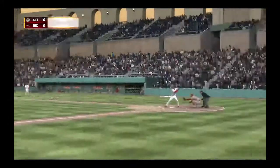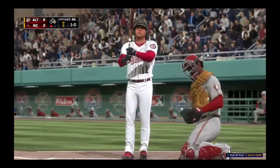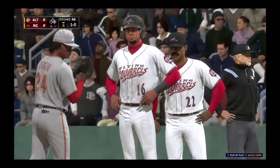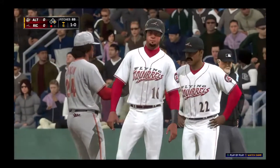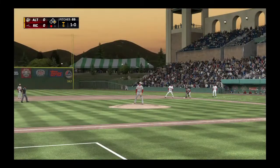He's ready. Here's the first offering. And he takes ball 1. This is the situation where there's a lot of pressure on the infielders if the ball's put in play on the ground. Both the guy at first and at the plate are burners, so a double play is going to be tough. Even getting 1 out could be a challenge.